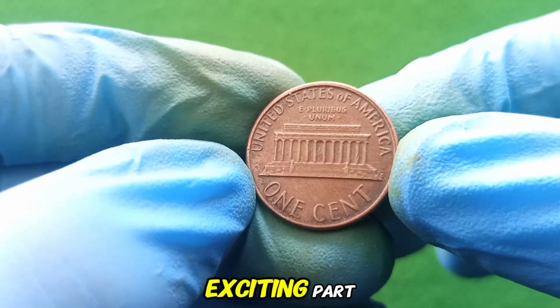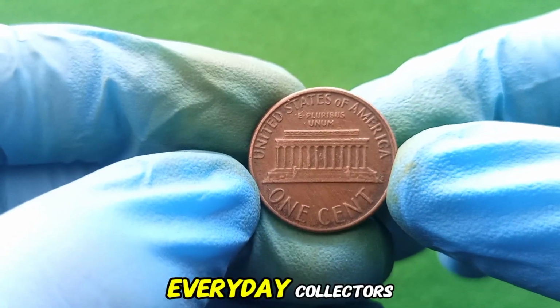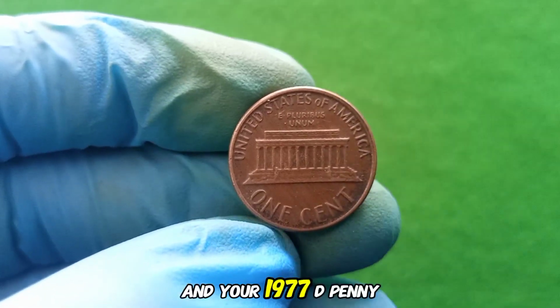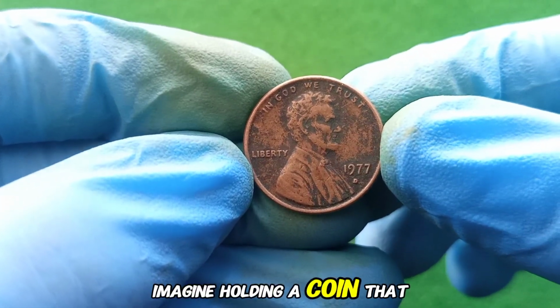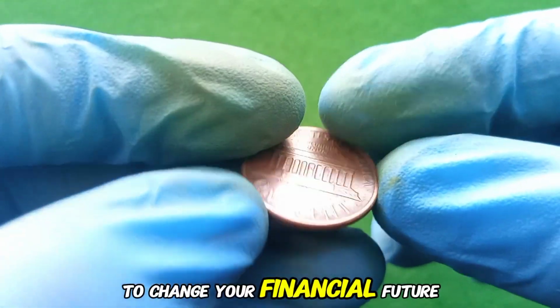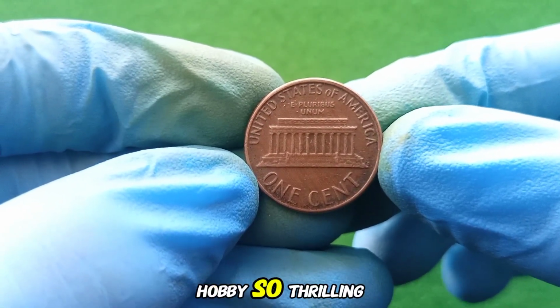But here's the exciting part. The potential for discovery is endless. Every day, collectors are uncovering hidden gems in their collections, and your 1977 D penny could be the next big find. Imagine holding a coin that not only tells a story, but also has the potential to change your financial future. That's the magic of numismatics, and it's what makes this hobby so thrilling.